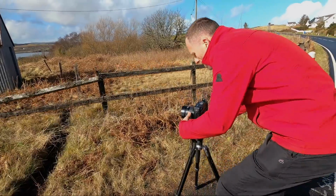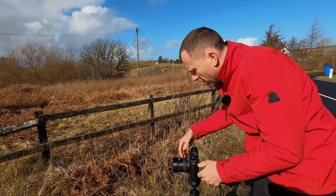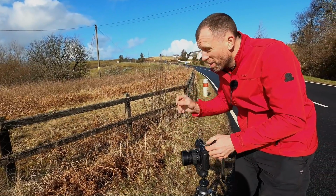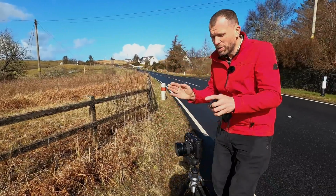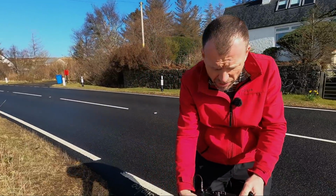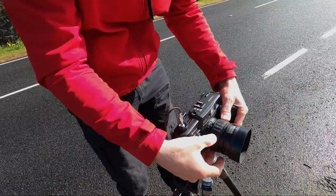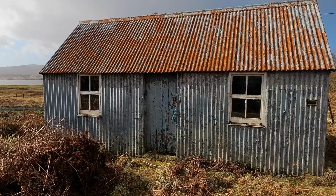So the focusing is quite easy because when you look through the viewfinder, you get what's called a split level view. It's a little window in the middle, and as you turn the focus ring on the lens here, you get two images which kind of move like that and they come together. All you need to do is twist the focus until both of the images come together to form one image. So for this shot here, obviously I want to focus on the post office itself.